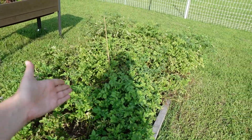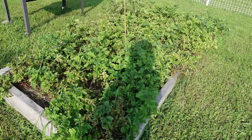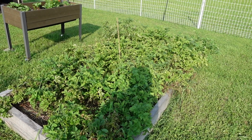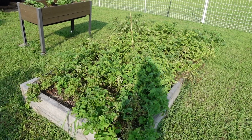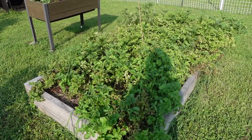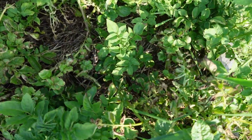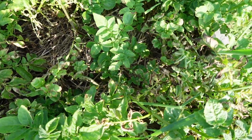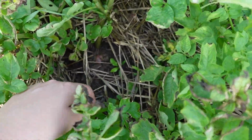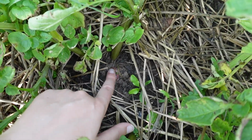And last but not least, here's the tomato bed, which I will be making a whole video. We will be harvesting potatoes. Did I say tomato bed? I meant potato bed. I don't know what I said. But we will be harvesting potatoes this week. We just wanted to wait for everything to dry out because of said hurricane. We got over 3 inches of rain. But as you can see, here's a potato sticking out.